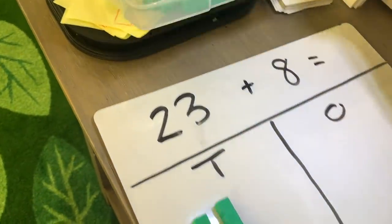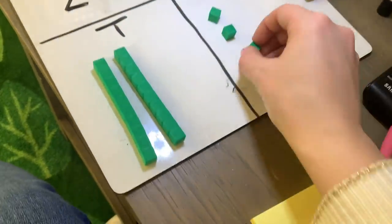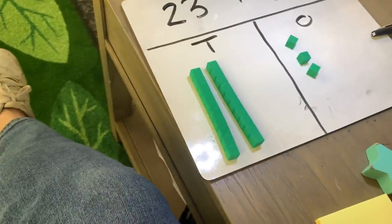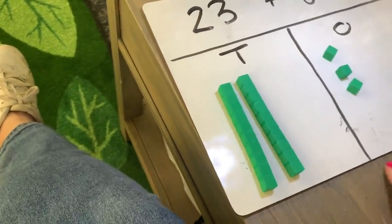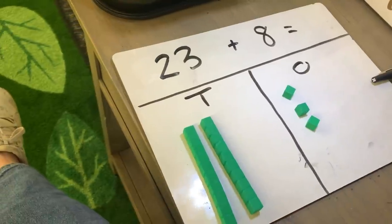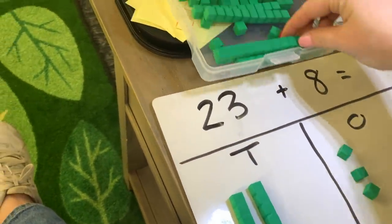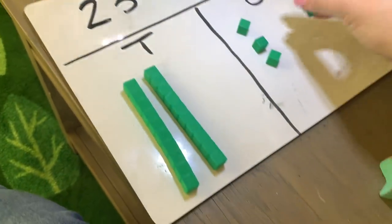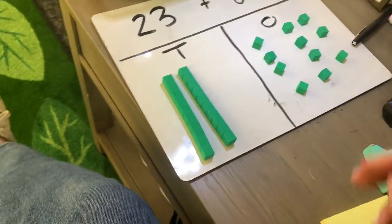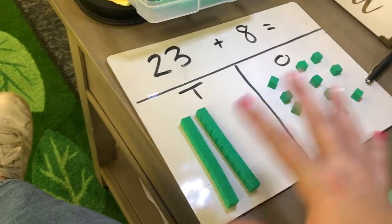Three. Count with me. One, two, three. What number did I build? 23. He knows. What number did I build? 23. I built 23. How many do I need to add? Eight. Should I add tens or ones? Ones. Eight ones. Count with me. One, eight. Good. Now what do I need to do? I have to add them together.